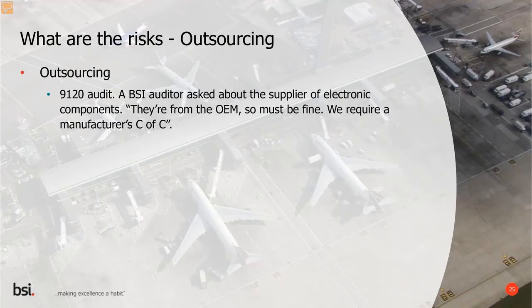This is a 9120 audit, and it was quite a recent case. It was in the last couple of weeks. A BSI auditor asked the organisation about the supply of electronic components. The statement was, they're from the OEM, so they must be fine. I refer to my previous comment about complacency due to OEM manufacture. So they require a manufacturer's CFC.